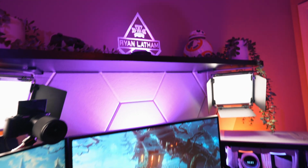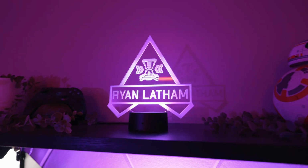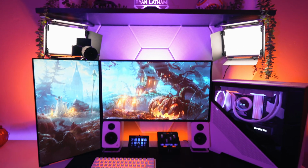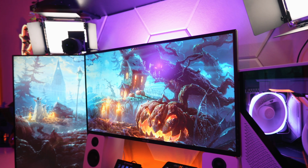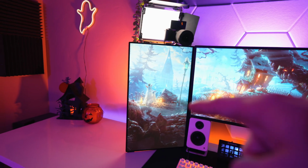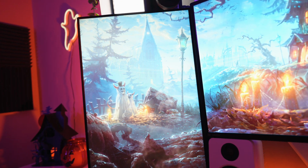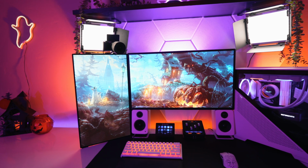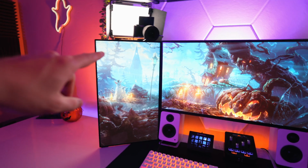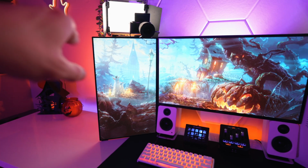To top off all the lighting, I have this custom RGB Apex sign that my girlfriend got for me off of Etsy. Moving on to the actual gaming setup, I have a 1440p 27-inch monitor as my main one. And then in portrait, I have a secondary 1080p 24-inch monitor, and I really like how it lines up perfectly on the top, and it just has a good aesthetic to it. Eventually, I'll upgrade to a 24-inch 1440p monitor as well, but for now, it's good enough.